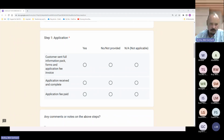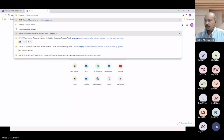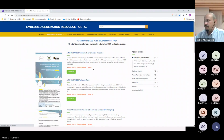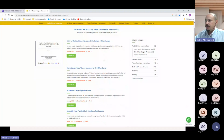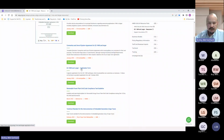Shall we share that as well? Can do it here. So if you go to the sseg.org.za website, you will see there's the resource pack, and there's specifically one for 1 megawatt and larger. There's the guide document that we are referring to all the time. There's a connection and use of system agreement example. There is the application form. And this one does contain a few more questions than the SSEG application form.